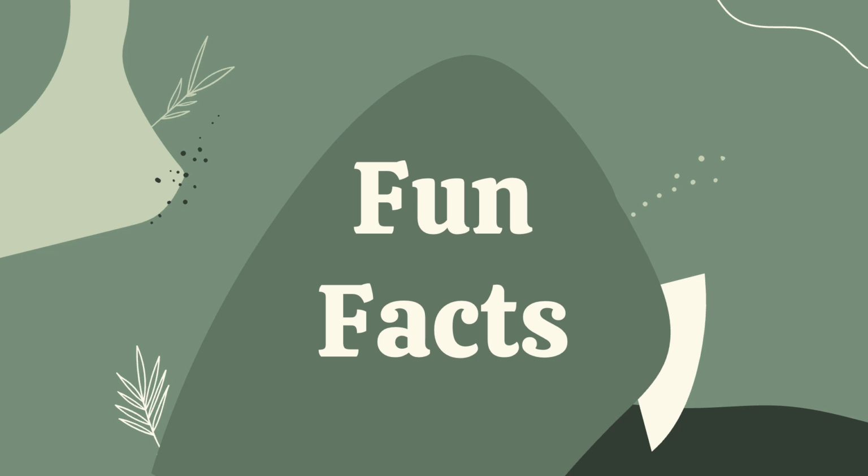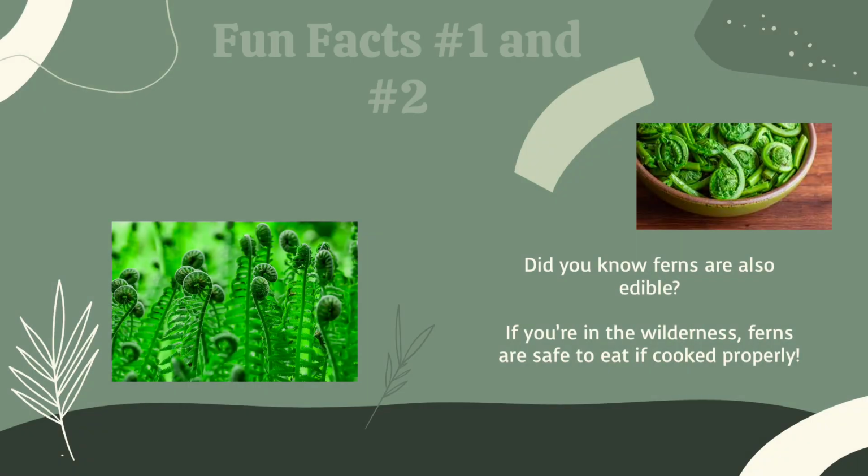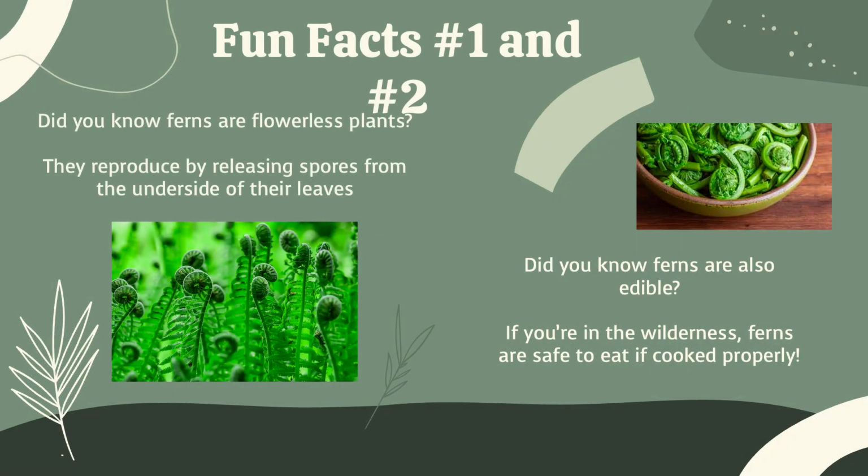We're going to continue right on into this presentation with even more fun facts. All right, fun facts 1 and 2. Firstly, ferns are flowerless plants, as we've discovered. They reproduce via spores on the underside of their leaves, and ferns are also edible. When cooked properly, certain fern plants can be eaten, but be careful of which fern you are eating because some can be toxic.